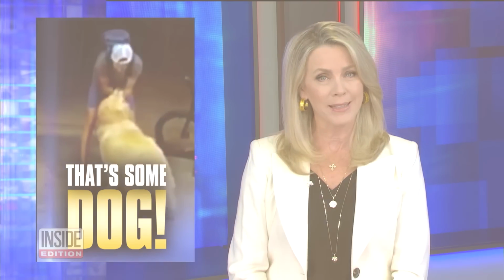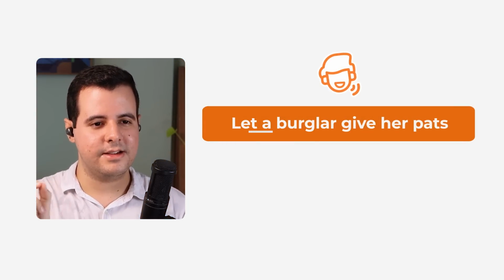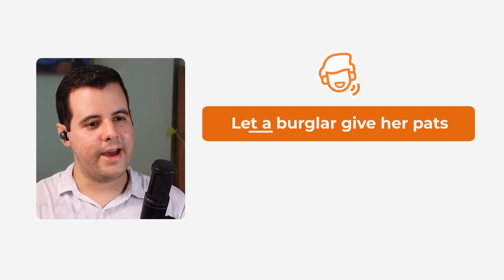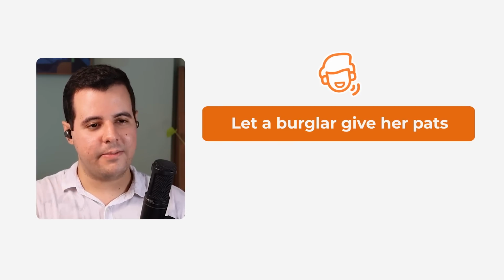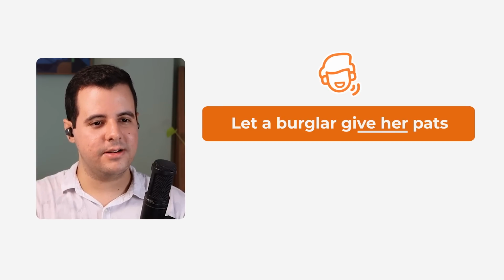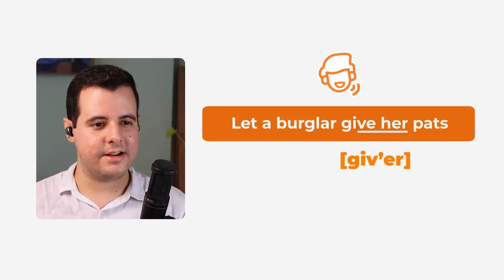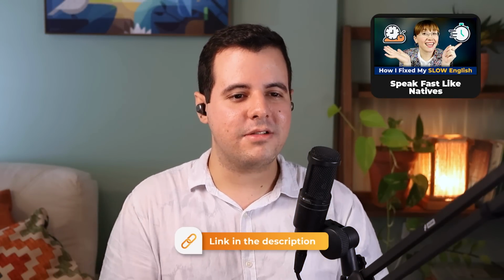Yeah, let me see. She says, I think, to let a burglar give her pats. You can see there's an American T in the word let that connects with the article a. So, to let a burglar give her pats. The reporter drops the H from the word her. Instead of give her, it's giver, all connected. There's a reason why we call this connected speech, because it is all connected. And this happens in basically all accents of English, right?